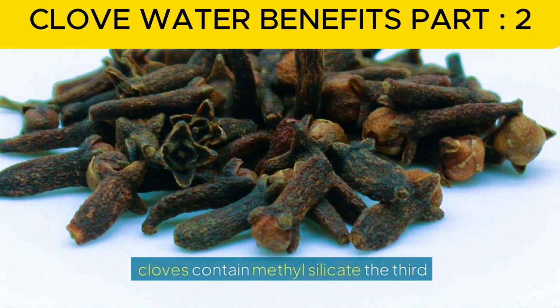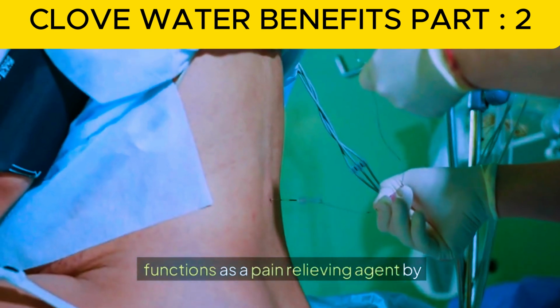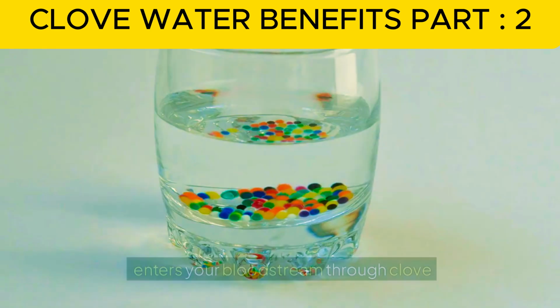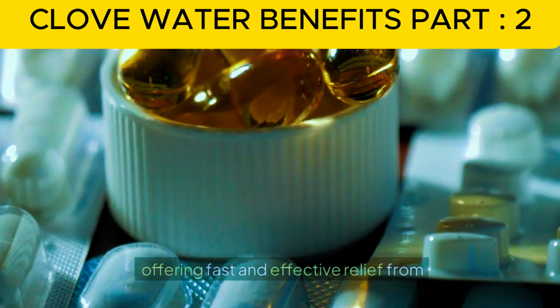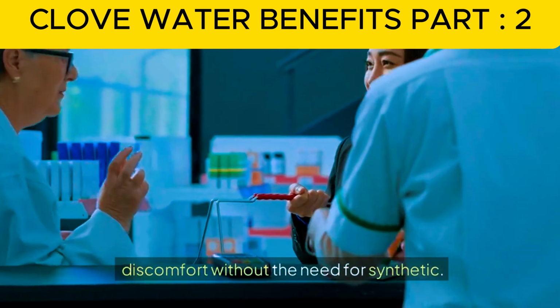Cloves contain methyl salicylate, the third important compound. This compound functions as a pain relieving agent by blocking the transmission of pain signals to the brain. As methyl salicylate enters your bloodstream through clove water, it works to numb localized pain, offering fast and effective relief from discomfort without the need for synthetic painkillers.